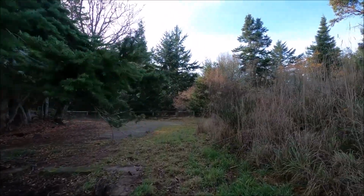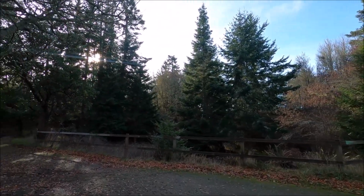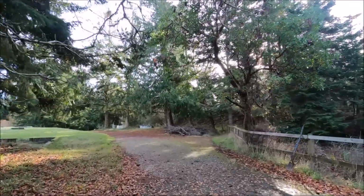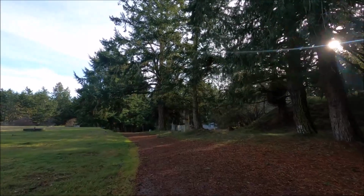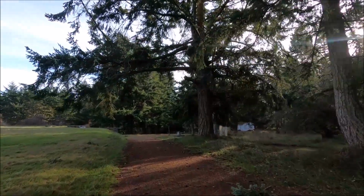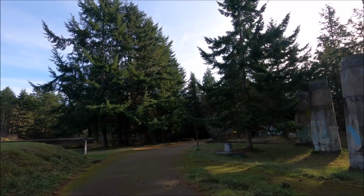You never know what you're going to find around here. Okay. This is the way we want to go. Want to head south and go back to the fort. These are interesting. Big pillars.